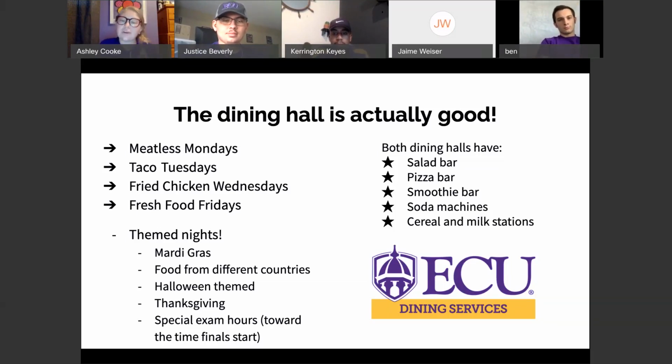Both dining halls have a salad bar, which is one of my personal favorite things. I love going in there and making a salad that towers over my plate. It's a good way to start a meal. They have a pizza bar, normally cheese, pepperoni, and then a specialty pizza. They both have a smoothie bar, but up on College Hill, Todd Dining Hall does protein shakes, which is a new thing they're advertising, which I think is super cool.